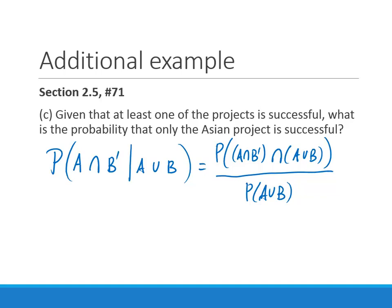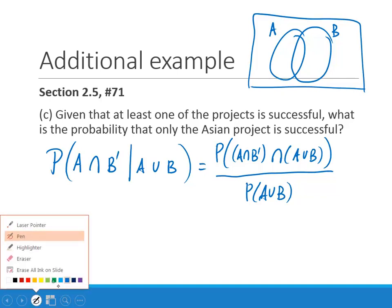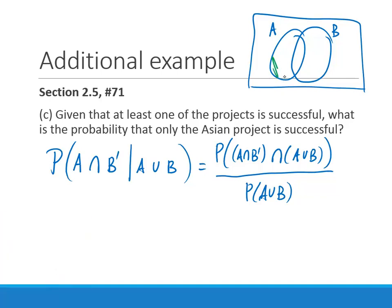But the question kind of is, what's the intersection of those top two sets? And there are certainly different ways of figuring out what that is. I'm going to draw a picture again. So if this is A and this is B, so A intersect not B would be this green area. And then A union B again is this entire shaded in area. So what's the intersection going to be? A given not B.